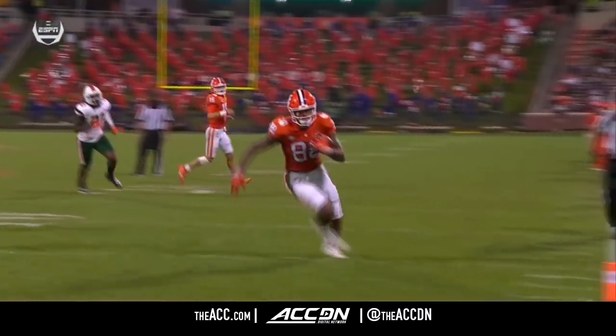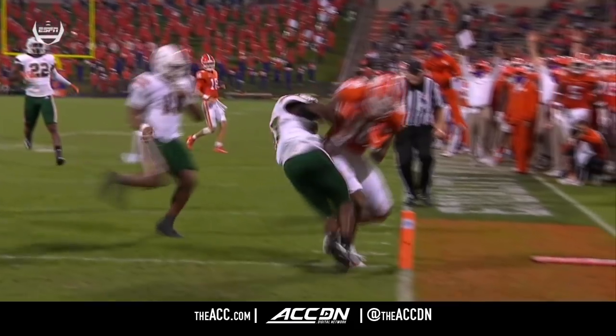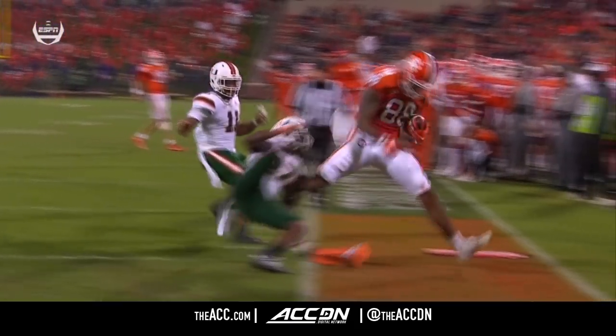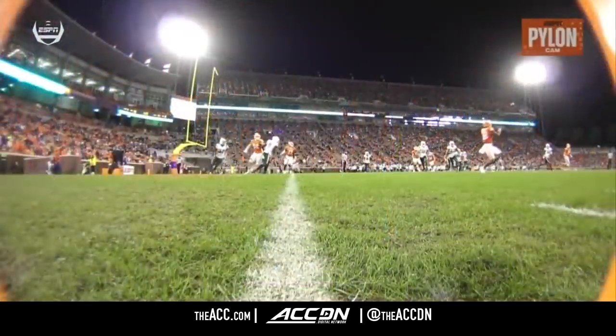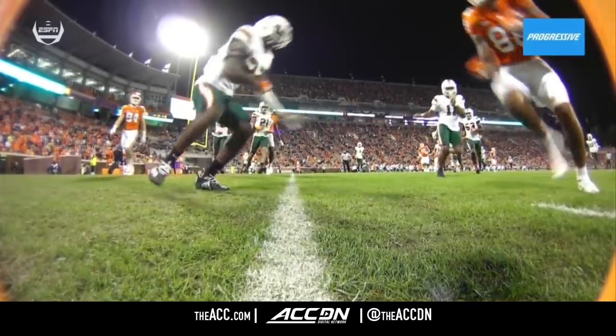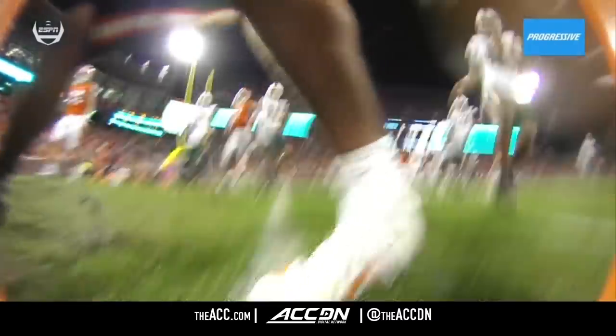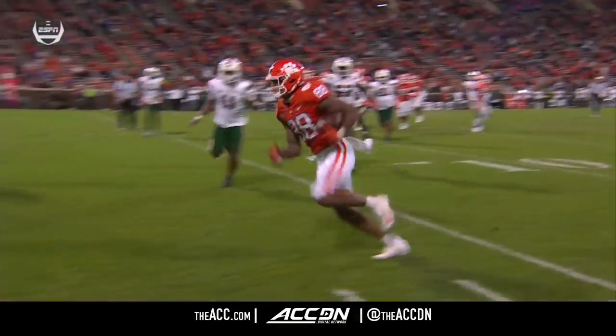Ball still out and Carter thrown out. Here's another look. Progressive pylon cam doesn't show us anything from that first angle that would take this touchdown off the board. You see where the ball is. Well, you can see where the leg is. That's right. It was a good look at it.